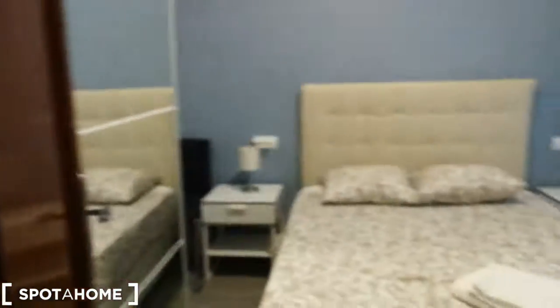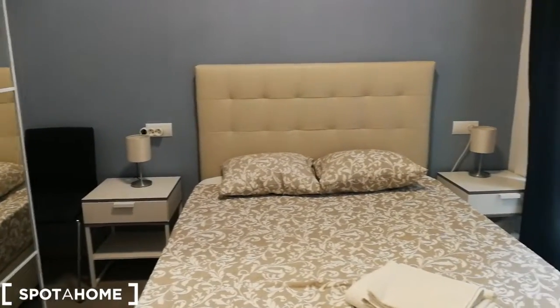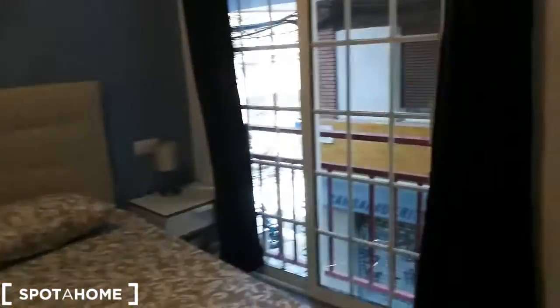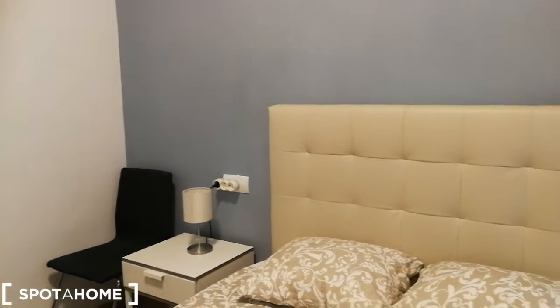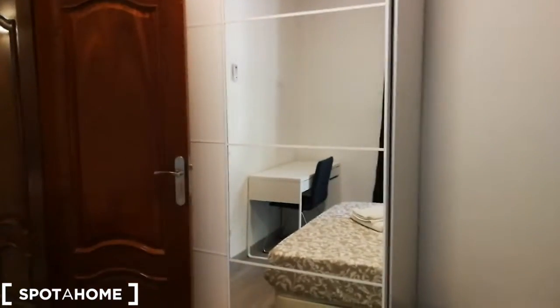And here we find the double bedroom. You have a double bed. Over here you have 2 nightstands and 2 lights. You also have a French balcony here that overlooks the street. You have a desk and a chair. Should you need it, you have another chair right over here, or you could take it out into the living area, and right over here you have the closet. This is the closet.